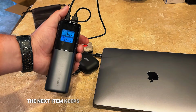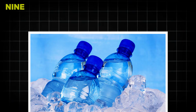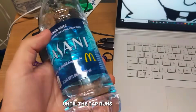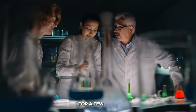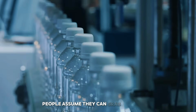The next item keeps the rest of the house connected too, and it disappears from shelves faster than anyone expects. Number 9. Bottled water. Bottled water sounds too simple to worry about until the tap runs cloudy. A boil advisory hits your area, or a storm knocks out the local water treatment plant for a few days, leaving everyone scrambling for something safe to drink. This is one of those items people assume they can grab last minute.